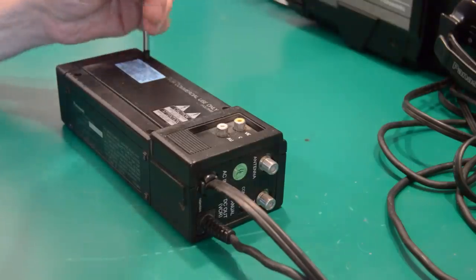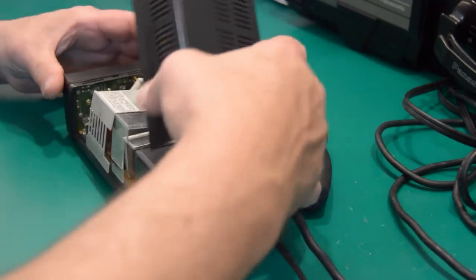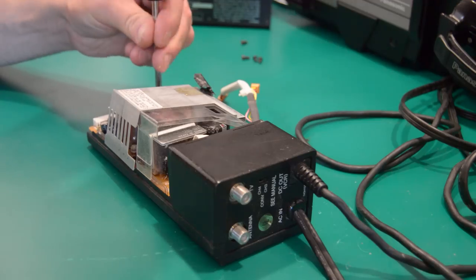The power supply is also 30 years old. That means there's a good chance the capacitors are drying up, and it would only make sense to change them to ensure good functioning for years to come and prevent any damage.